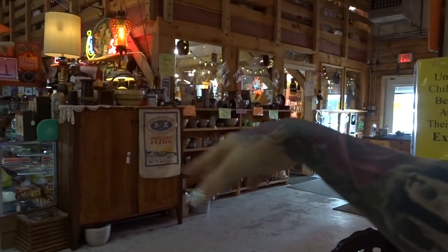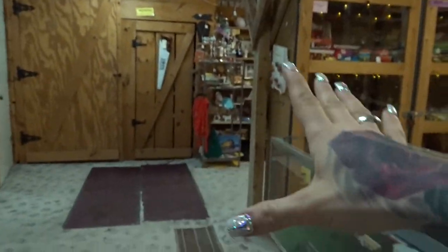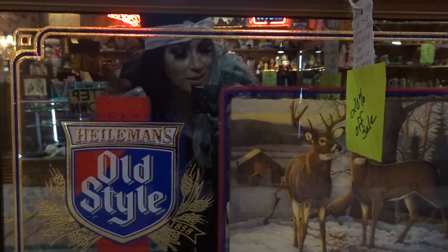Okay, so we have successfully walked through the door. We went through there with all the cheeses and the foods, and then we went over here, and then we looped all the way around, and now we're back. I'm making you guys nauseous, and now we're going this way. So they have it upstairs. That's where we're going, so let's go. You guys know I had to do it. I had to find a mirror.